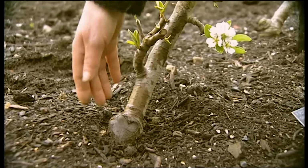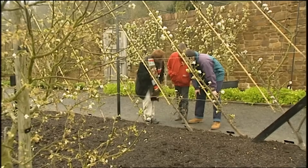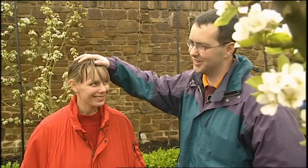All apple and pear trees are grafted onto a rootstock, and it's the rootstock which determines the eventual size of the tree. We can't have anything too big because Debbie's only short. Let's get a box to stand on when she goes picking her apples. I should say in your garden you want 3 different varieties on a medium rootstock, because you've got plenty of room, but you don't want anything too ginormous.